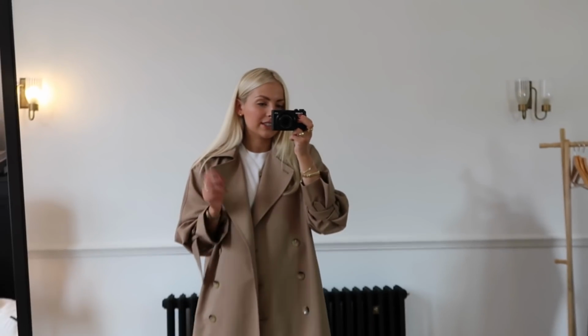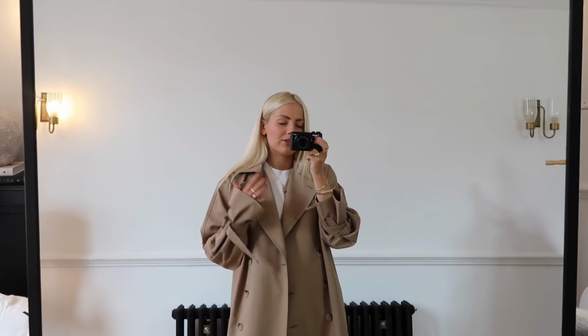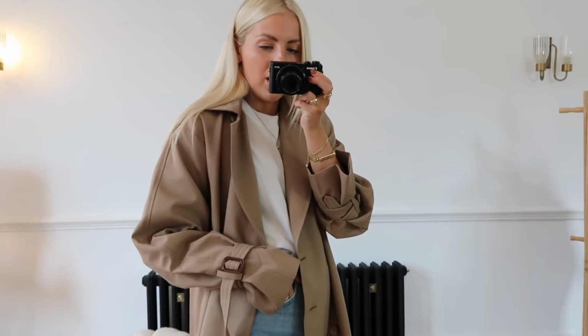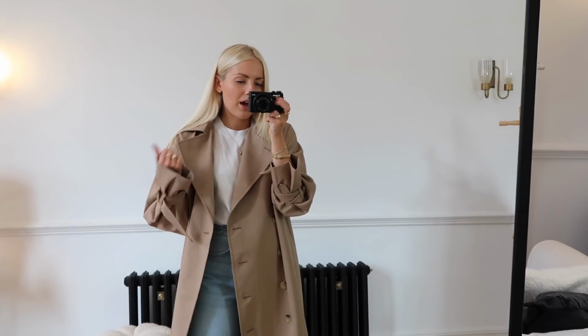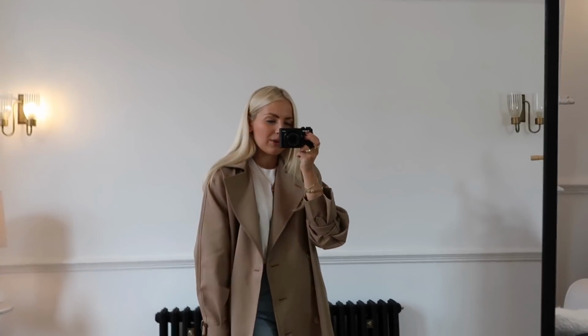I probably could have gone down one size, I think, but I did want it to be quite oversized, and I also wanted to be able to pair it with big jumpers and stuff. So that's why I went for the size I did, but I also think I could have gone down a size as well. So it's up to you and how you want it to fit. But yeah, I really like it. Oh, love it.